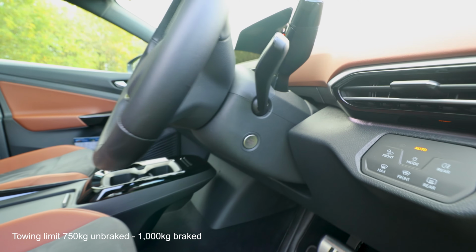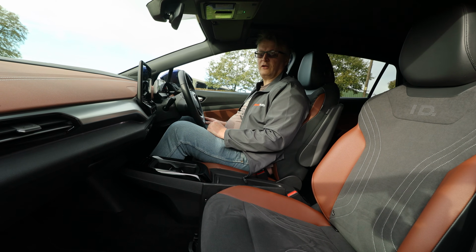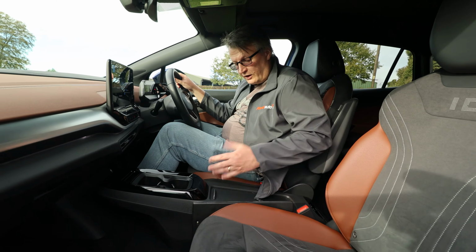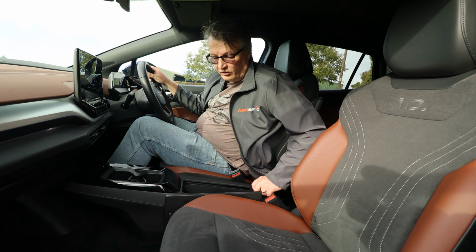And yes, it can tow. Got a power tailgate, not a bad door pocket either. Well, that's a solid clunk. The build quality is second to none. Everything is relatively sturdy. Yeah, you'll find hard plastics, but it's more for robustness, making it easy to clean.